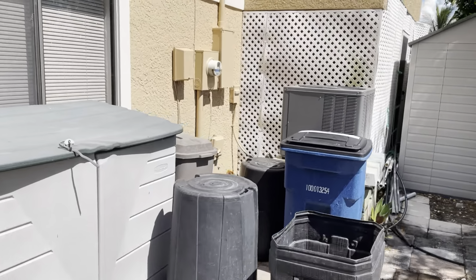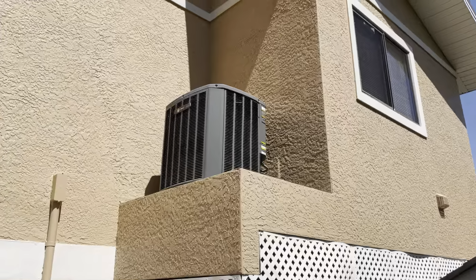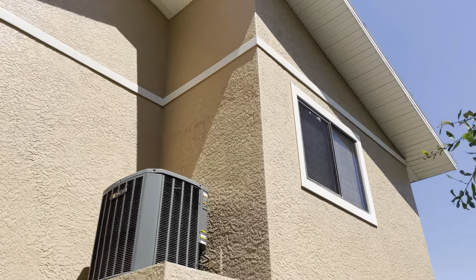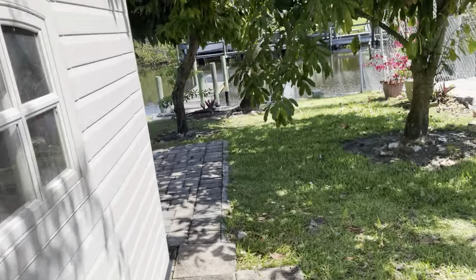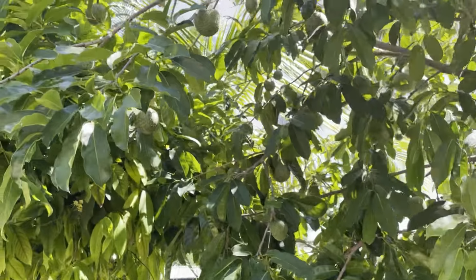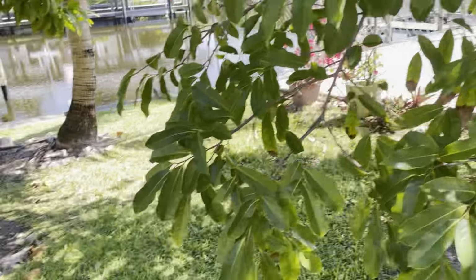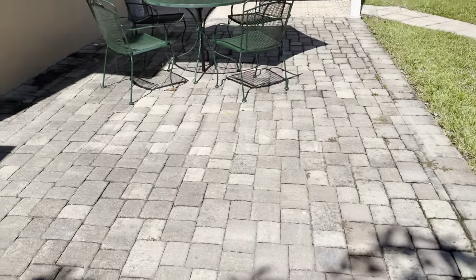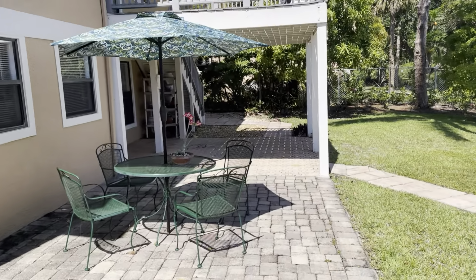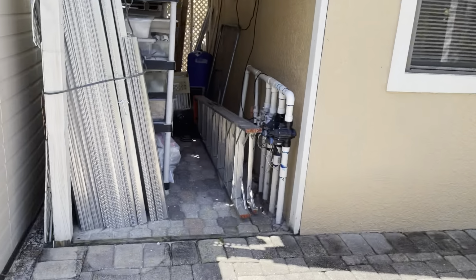Got a couple storage boxes, a little lattice board hiding some storage. AC's up, which is the way it's supposed to be when you're this close to the water. Another little storage shed here. Some more fruit bearing trees. I don't know what that is, I'm going to be honest. Big old paver deck out here. Covered area, there's some storage.